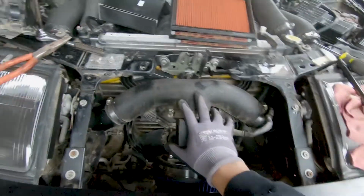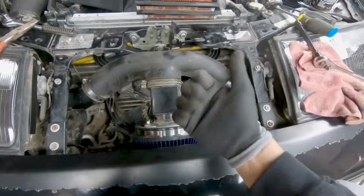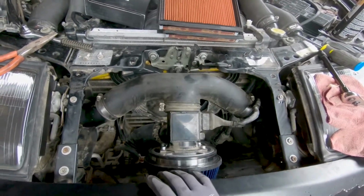But apart from that, it's not going anywhere, I think. And I think we're ready to go here. We're just gonna go ahead and put our nose panel back on, and then we'll go for a test drive.